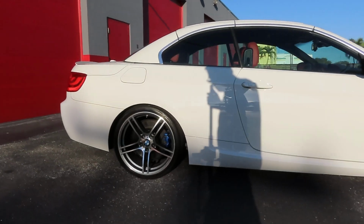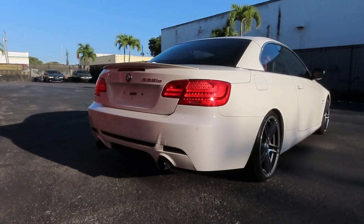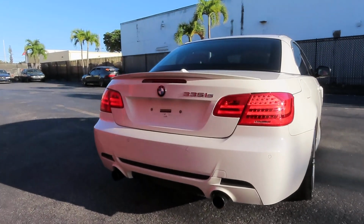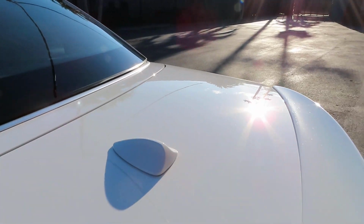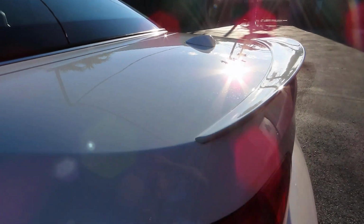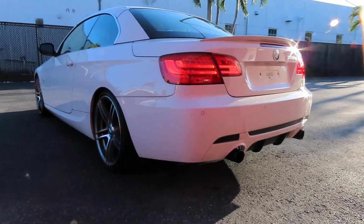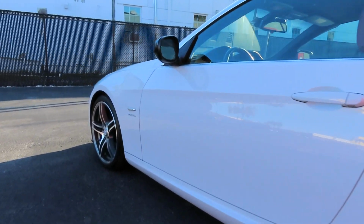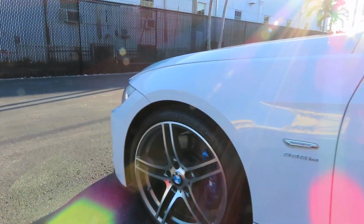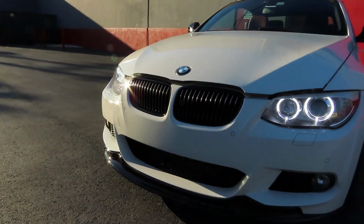Really bad orange peel, and you can tell the difference. Anybody who's experienced can tell the difference between factory orange peel and aftermarket orange peel. Overall, the car came out real good. If you look at it now, it looks really good. But when you look at it closely, you start seeing the imperfections that should have been taken care of after the paint job.